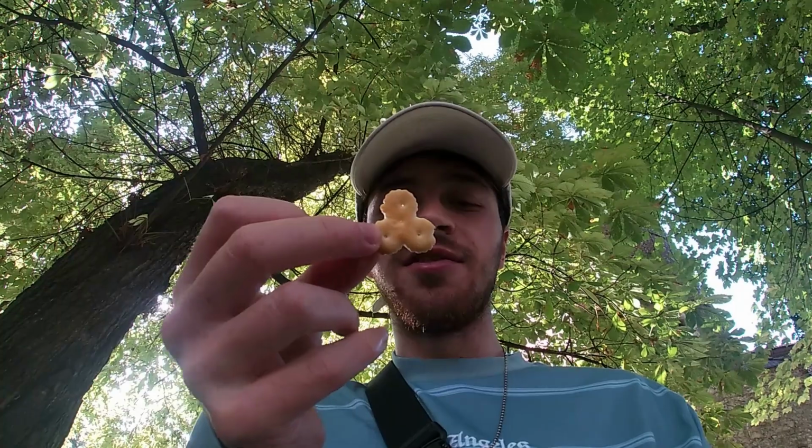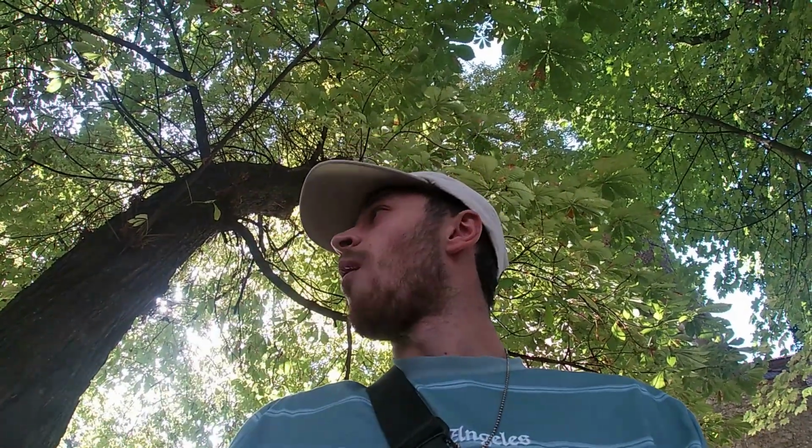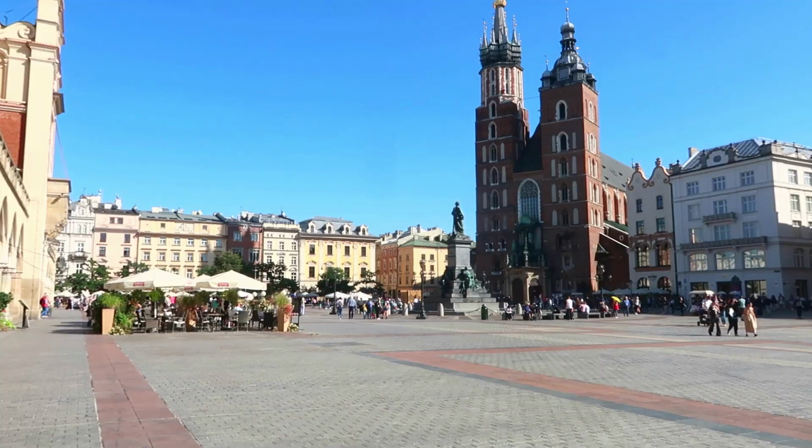These are not even good. They're barely salty, but it's bad. This one looks like a penis as well. Look at that. Just eating penis crackers. What a life, eh?